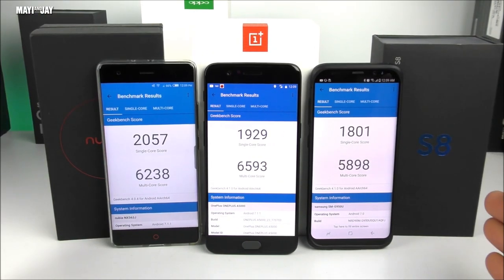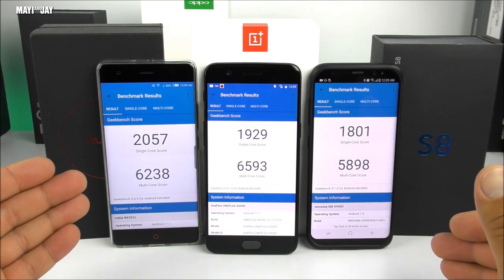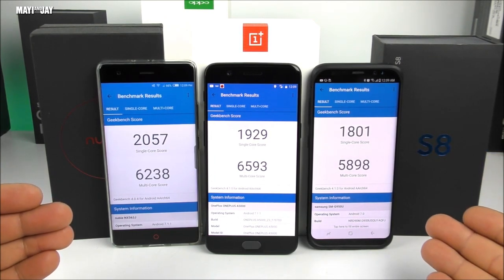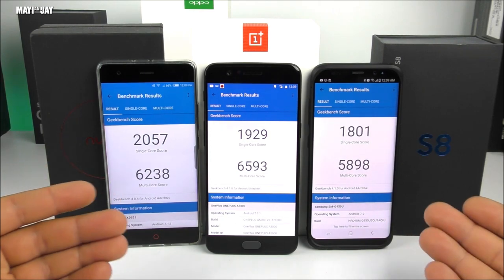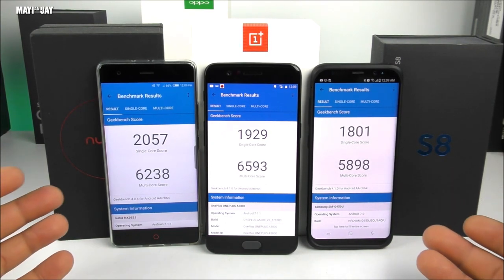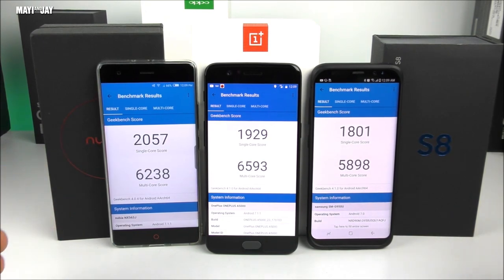Okay, so here we have the results of Geekbench 4, and as you guys can tell, from the single core, the winner is the Nubia Z17 with 2057. Unfortunately, guys, the loser here is the Samsung Galaxy S8 with 1801, and for the multi-core, the winner is the OnePlus 5, but keep in mind that they are cheating. So for that reason, we really can't take their scoring very seriously. I am more impressed, I would say, with the Nubia Z17 with 6238.